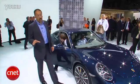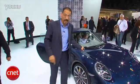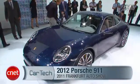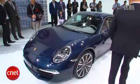Well, since going water-cooled, there's only been 3 generations of Porsche 911. In fact, this is the 3rd and new generation. It's called the 991. Let me point out to you the stuff you'll need as a Porsche spotter.